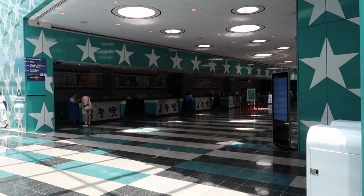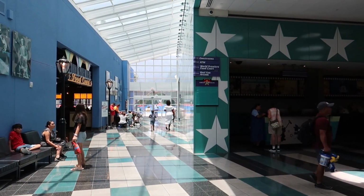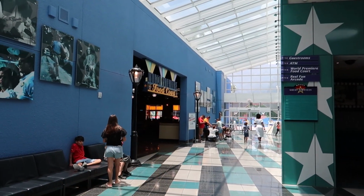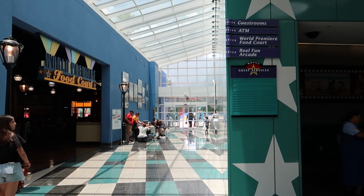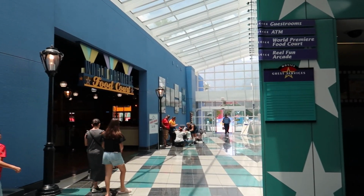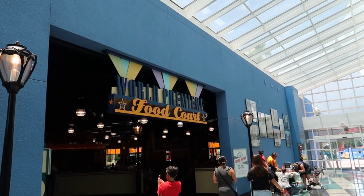And then heading out of the gift shop here and looking to the left, this is going to be the walkway down to World Premiere Food Court, and then Real Fun Arcade, and then the back door is going to lead out to the pool area and where the guest rooms are located. So I'll take a quick peek inside World Premiere Food Court and show you some of the food offered here.